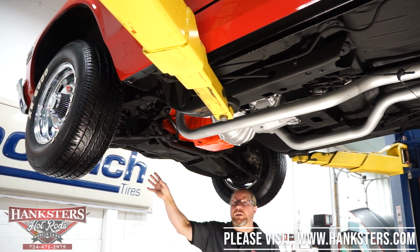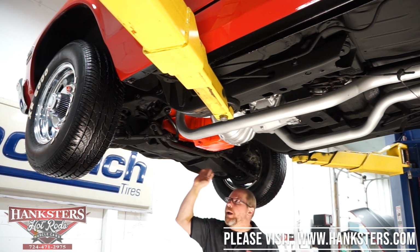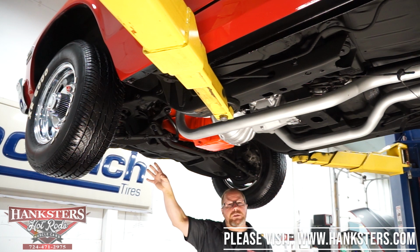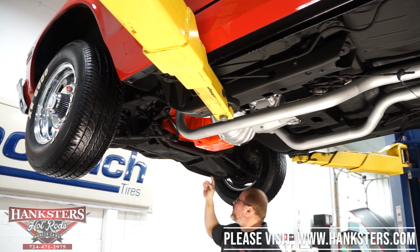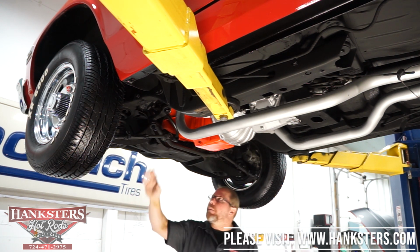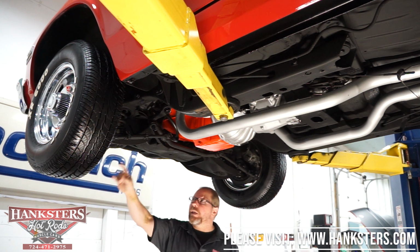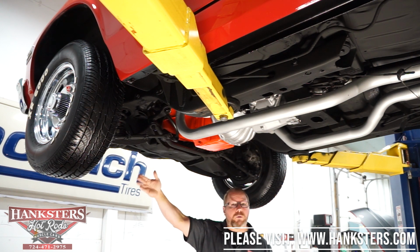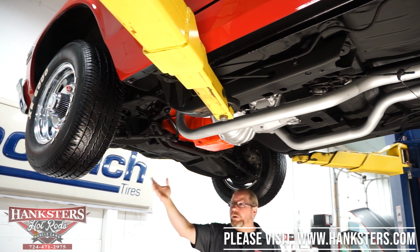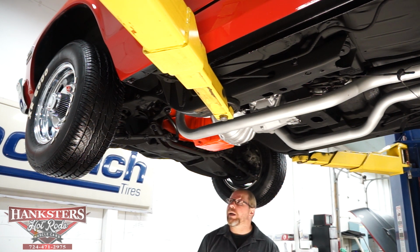So starting at the front of this car, again, 71 Nova SS. It's got all the stock suspension components, all of your stamped steel components, your upper and lower control arms on this car. Those are all in great shape. Springs, shocks, everything like that, all in really good condition. Even your ball joints, you can tell how nice and new those pretty much are. You can tell everything's been greased and maintained on a regular basis underneath this car, because everything looks great.